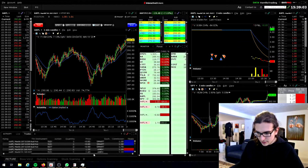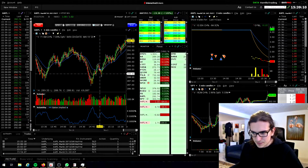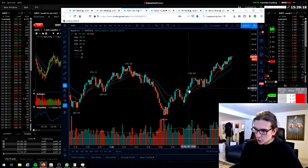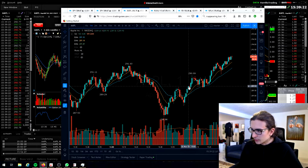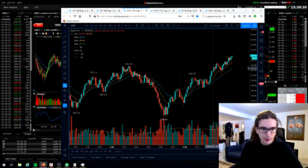Just my last trade here, I didn't tell you what time I entered. There it was, 3 o'clock, 3:02, right here on this bull move up. 3:02, I was selling a credit spread with the puts. It broke above 289, 290, and then consolidated here. Nice consolidation, volatility dropping off, and then I covered the last one as it was breaking higher here.